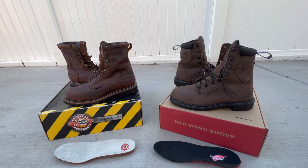What's going on, folks? I'm just here today to do a review on two work boots. I'm getting into the occupational health and safety profession, and I've got an internship coming up, and I needed to get some safety-toed boots that have met guard, and so I've been doing quite a bit of research, and from what I've seen, it looks like both Red Wing, as you can see here, and Justin, as you can see here, are two reputable brands.